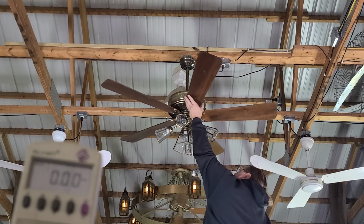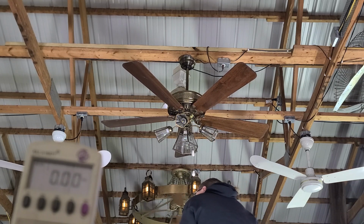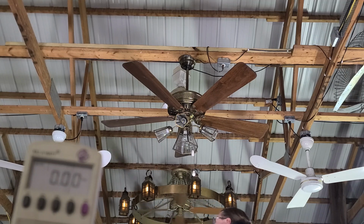Too bad that they never made a cane or stencil version of this. Right. Yeah, that's true. They did of the Old South, but just this one. Just the 38 and 52-inch blades, not any of the sizes in between.